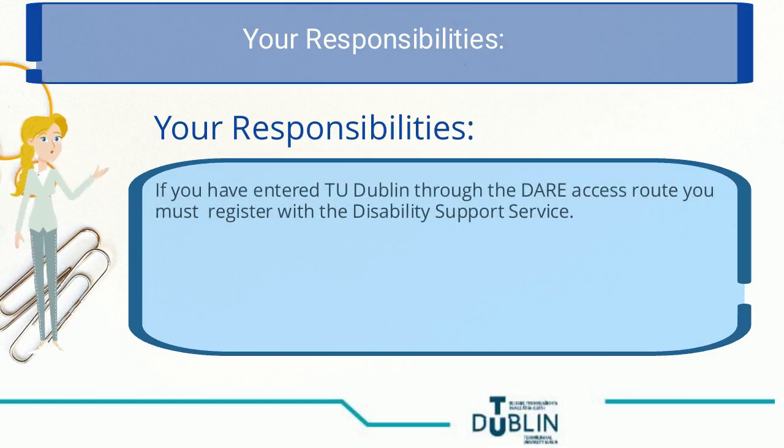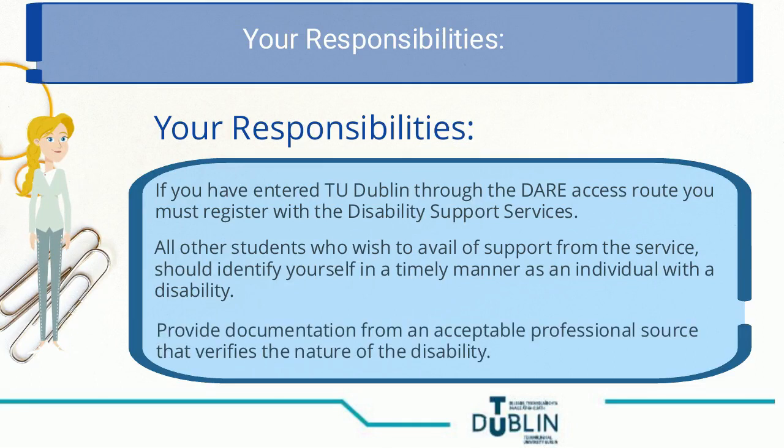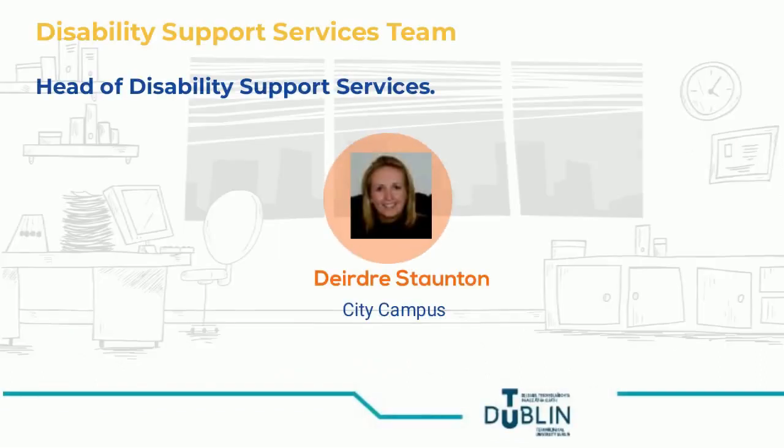So what are your responsibilities? If you have entered TU Dublin through the DARE Access route, you must register with the Disability Support Service. All other students who wish to avail of support from the service, you should identify yourself in a timely manner as an individual with a disability when seeking accommodations. You should provide evidence of disability, documentation from an acceptable professional source that verifies the nature of the disability. You should then register with the Disability Support Service and follow our service and TU Dublin procedures if you wish to obtain reasonable accommodations.